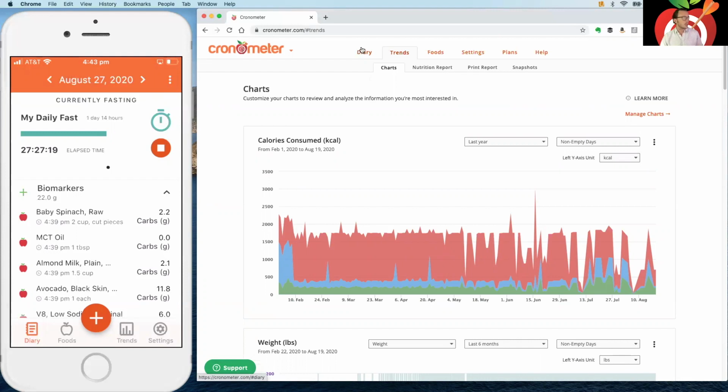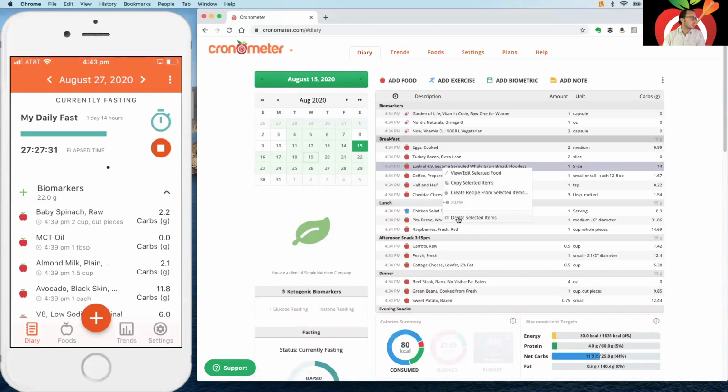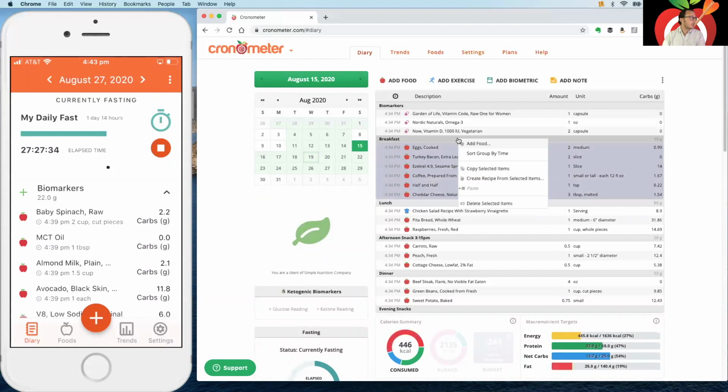So an undo or delete button, I don't think we have an undo button. So if you delete something or if you edit something, there's no quick fix for that. But to delete an item, it's just as simple as right-clicking and selecting delete. You can delete a whole group by right-clicking a group and selecting delete.